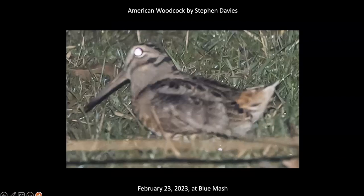Here's an American woodcock that Stephen Davies got. I assume that it was a flash that's lighting up the bird's eye like that. It's hard to get them at night, but this year at Blue Bash, they've probably always been there, but they've been noticed a lot more this year, perhaps because of thermal imaging. Next.